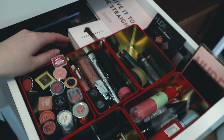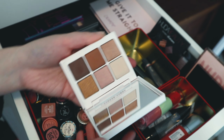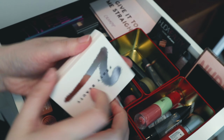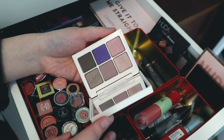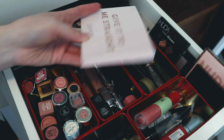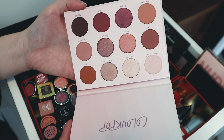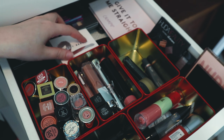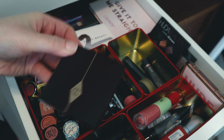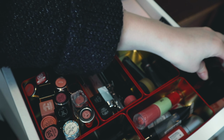Way out in the back here, I am keeping all of my neutral palettes. So stuff in your brown family, and anything that is fairly wearable I consider a nude. Nude or neutral smaller size palettes I will keep in here. Something like the ColourPop one, it's small-ish, so as long as it's slim and doesn't take too much space, I will keep them in here. Same thing with these guys on the side. These are fairly small, like the Charlotte Tilbury. These are just quick grab and go that create an everyday type of look.